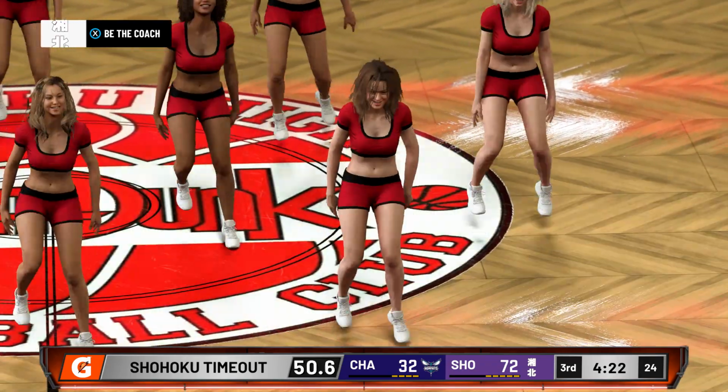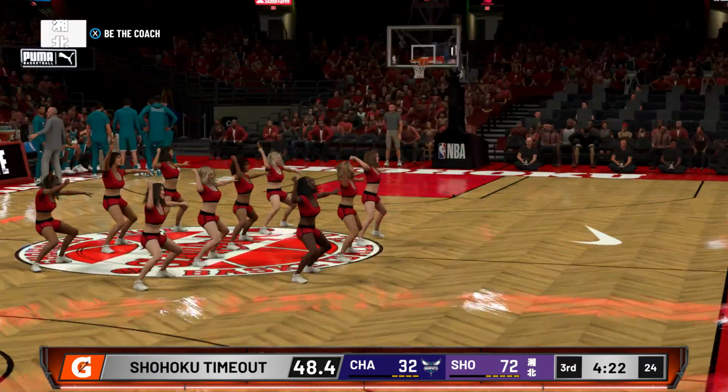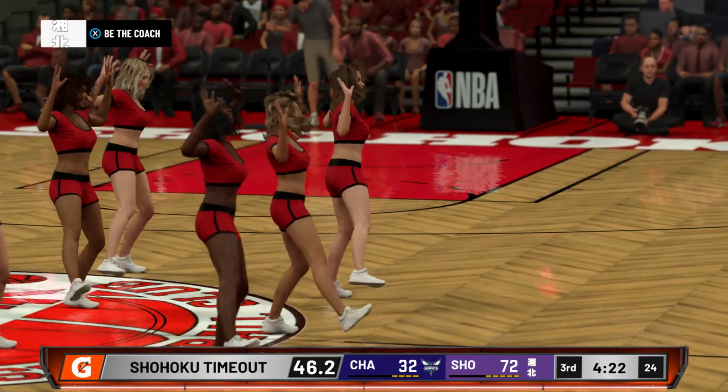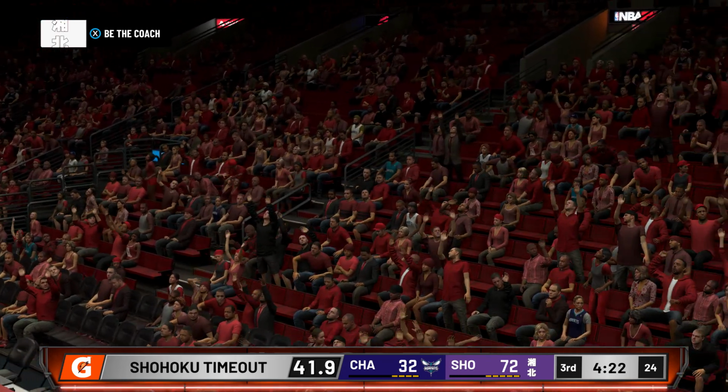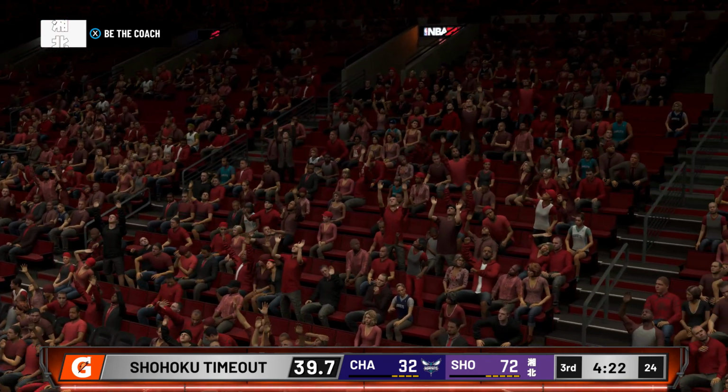And so now, a timeout called by Jason Kidd. Adjustments are a part of the game, and the coach sees something he doesn't like here. And you know what? We'll see what changes he makes coming out of this timeout.